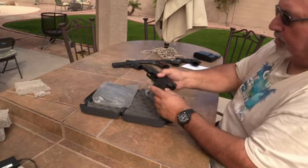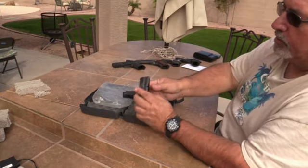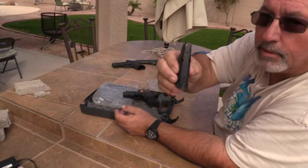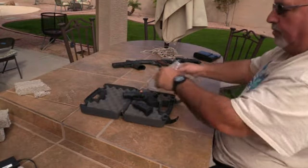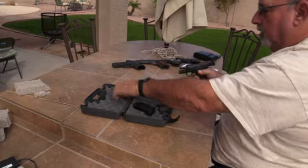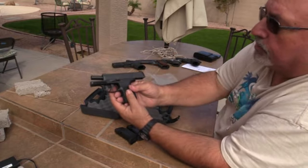One is the flush mount mag, and the other has the pinky extension, but both are 10 round. The game changer that everybody knows is the 10 round magazine, and that little dude is a double stack. It's pretty hard to believe, but yes, it is. Go ahead and clear it, make sure, which we know makes everything clear and safe. Pull the mag. So there it is, the P365.